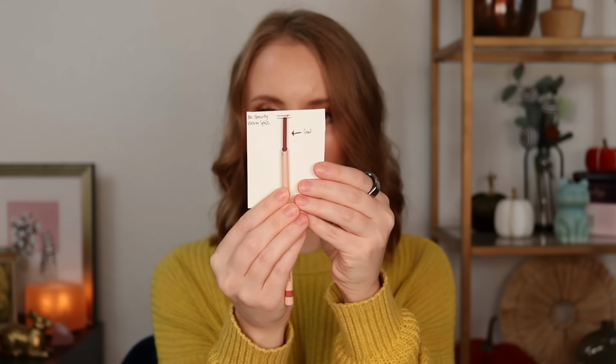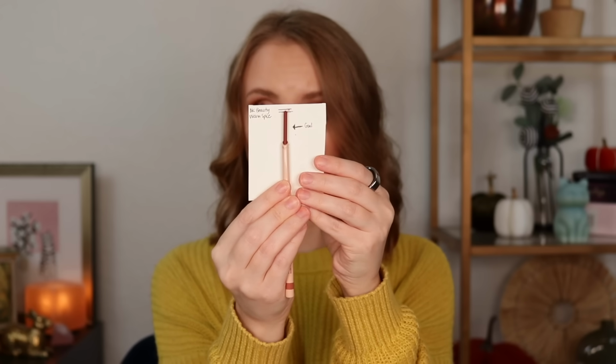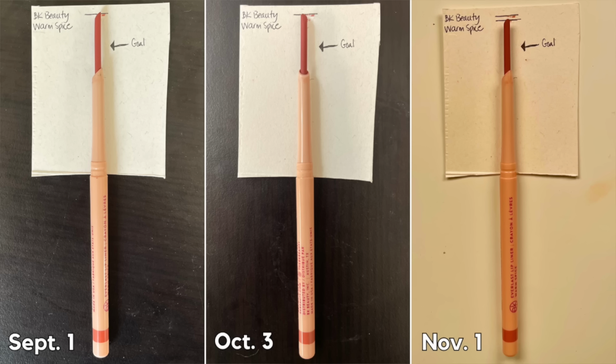This is how much I have left, and actually my goal was to finish up half of what I had left when I started panning this, so that's where this goal arrow is pointing to. That's about where I'm aiming to get to by the end of this year. I do have a ways to go if I want to get to my goal spot on this. But at the same time, even though I didn't use up very much of this in the last 2 months, I don't think that's an unreasonable amount of lip pencil to use up in 2 months. I would just have to use it a lot more often. So that's where we are on that.